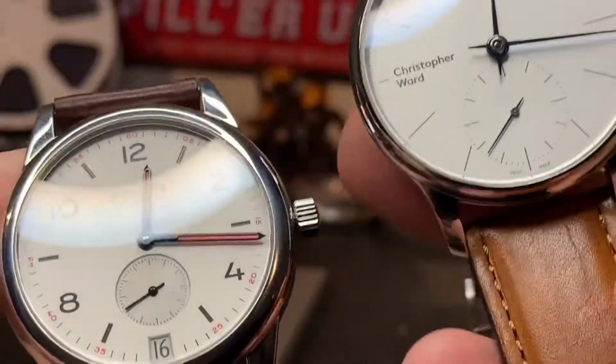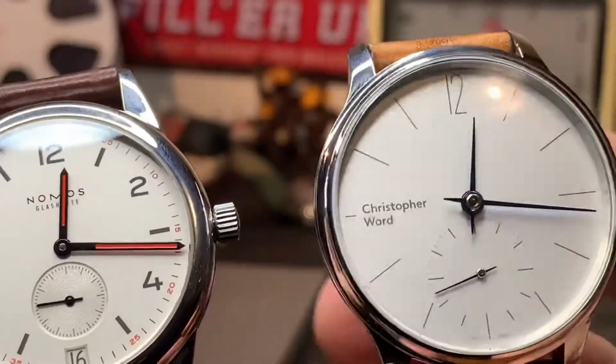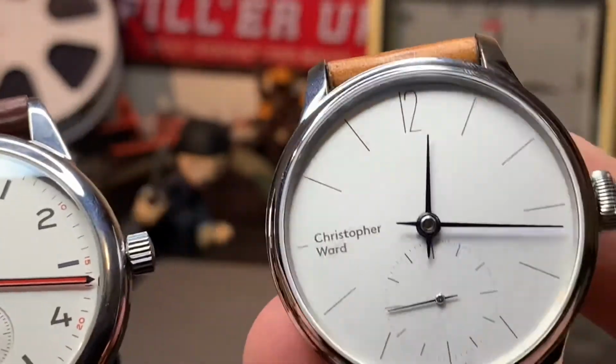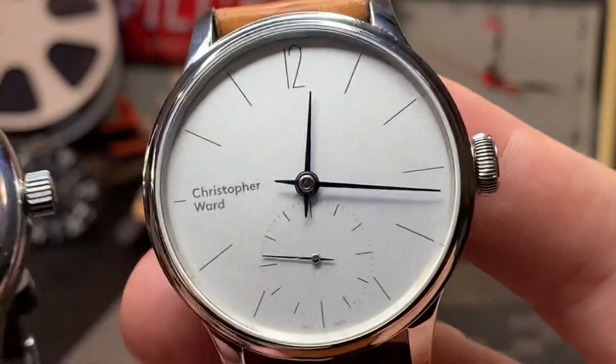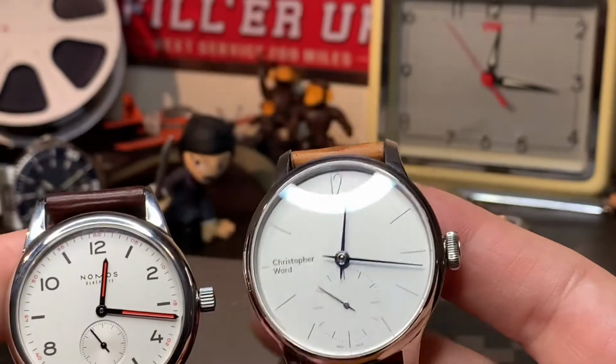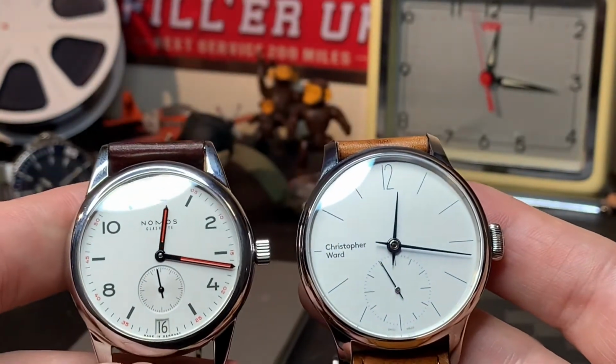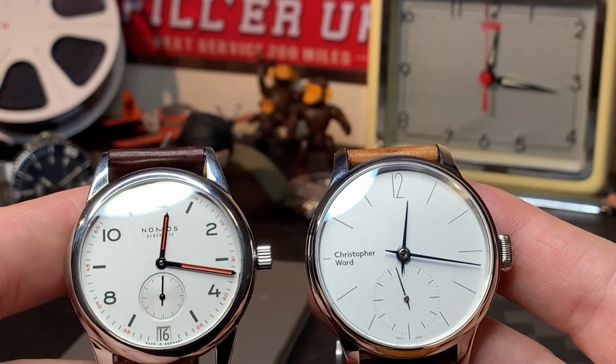And these are both Bauhaus style watches. I would say that the Christopher Ward is even more true in this particular model anyways. It's much more of a minimalist watch. You can see the size difference here too when I hold them next to each other. It's not a huge difference, but it is a fair amount. I'll put these both on wrist so you can see.